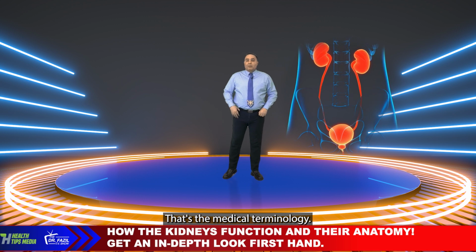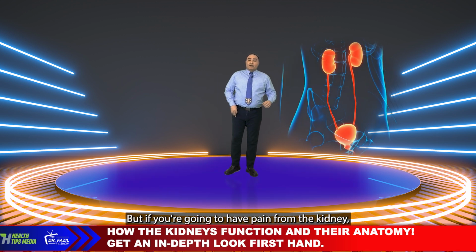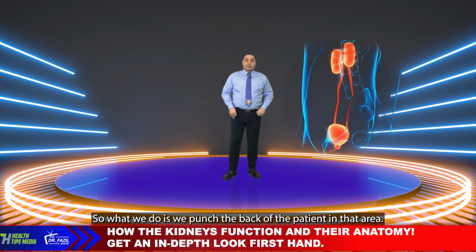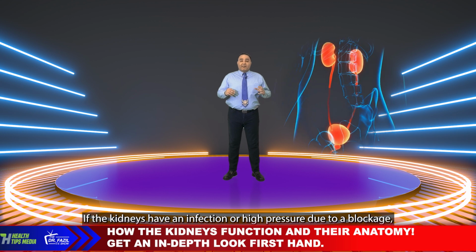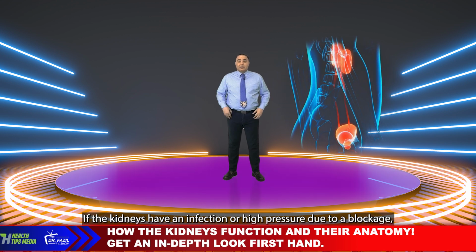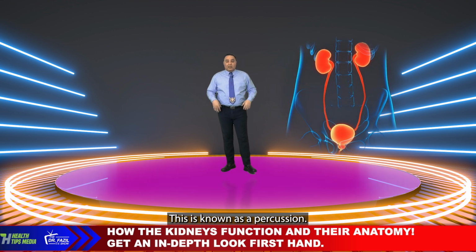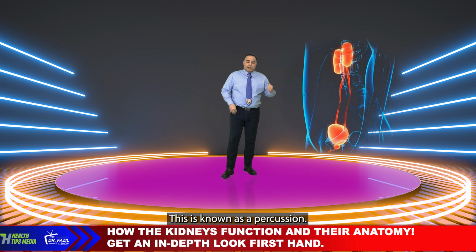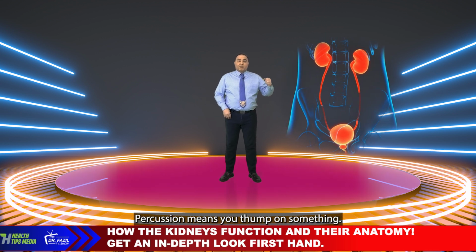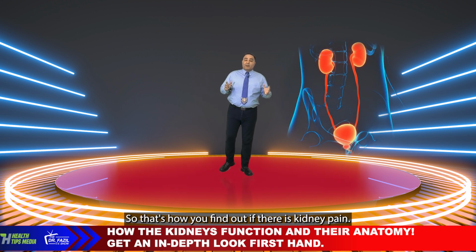That's the medical terminology. If you're going to have pain from the kidney, most likely you're going to have the pain in that area. So what we do is thump on the back of the patient in that area. If the kidneys have an infection or high pressure due to blockage, when we thump on that area, they will feel pain. This is known as percussion, right? Percussion is like when you thump on something. That's how you find out if it's kidney pain or not.